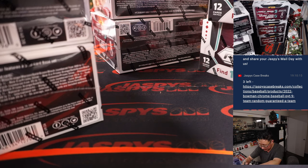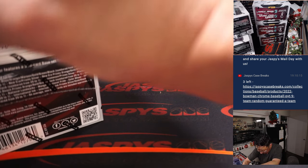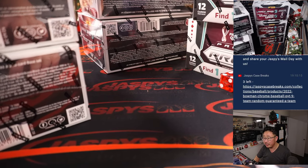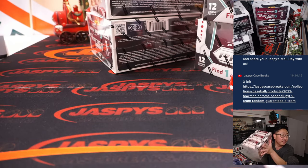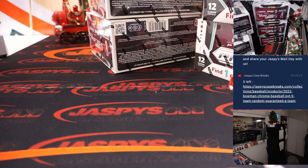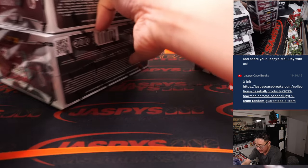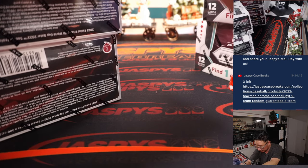Pick your team 16. So I'll scribble 16 on these boxes so you know that they're from the same case. With a little bit of luck, we might be able to break these tonight, the second half tonight.